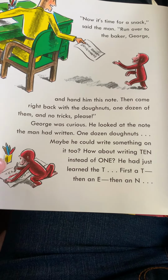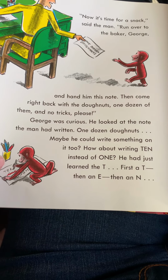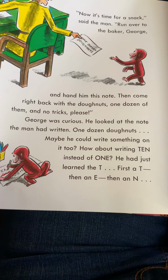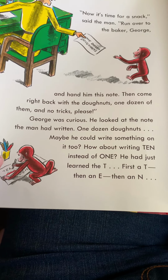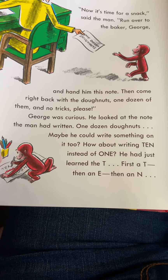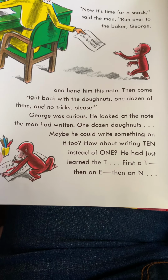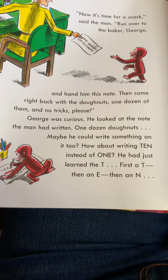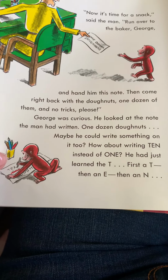Now it is time for a snack, said the man. Run over to the baker, George, and hand him this note. Then come right back with the donuts. 1 dozen of them, and no tricks, please. George was curious. He looked at the note the man had written. 1 dozen donuts. Maybe he could write on it too. How about writing 10 instead of 1? He had just learned the T. First a T, then an E, then an N.